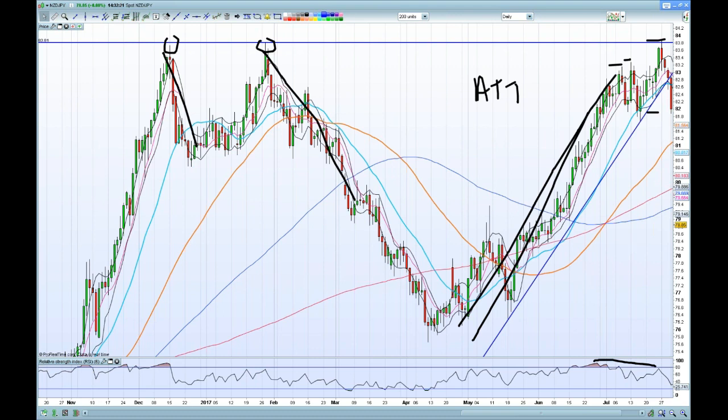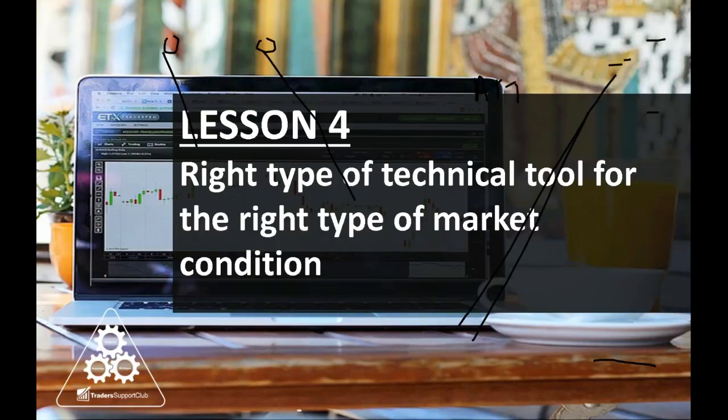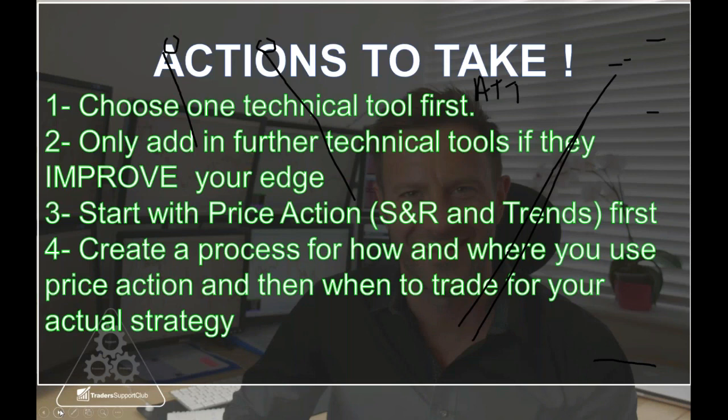So going back just briefly to our slides. An action to take is create a process for how and where you use price action, and then when to trade for your actual strategy, which is essentially what we're doing. So rather than just say, I'm going to go long and short at highs or lows, identify the highs and lows, and then decide if I'm going to trade with the trend, or trade within those levels. If I'm going to trade against the trend, I'm going to trade at those key levels, but then find a series of criteria that support that.